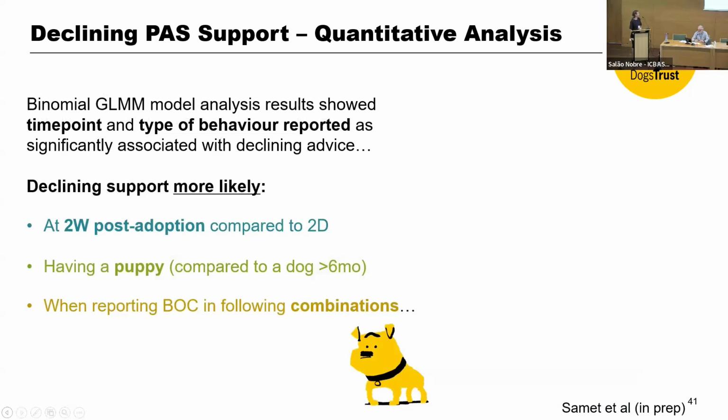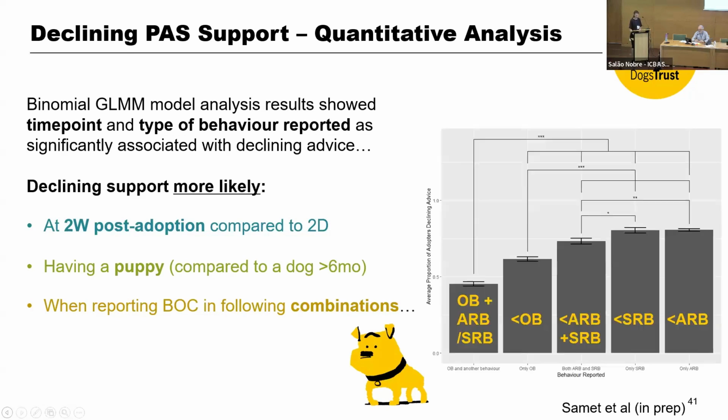Running this model showed that declining support was actually more likely at 2 weeks post-adoption compared to 2 days, when having a puppy compared to a dog over 6 months old, and when reporting behaviours of concern in the following combinations. So what the figure on the right shows us is that people are more likely to accept advice when they're reporting other behaviours that they think are behaviours of concern, rather than when reporting the SRB or the ARB, separation related behaviour or aggression related behaviour, that we think is a concern, which was an interesting find.